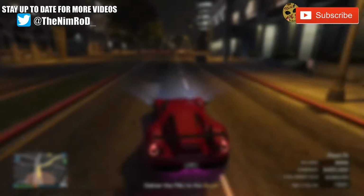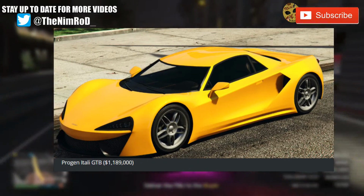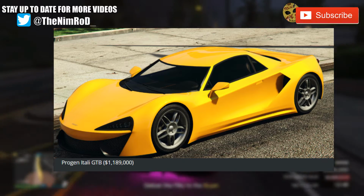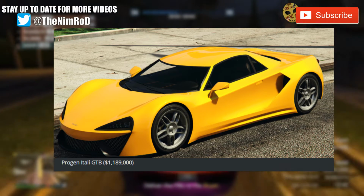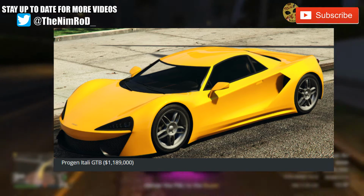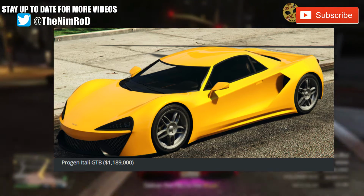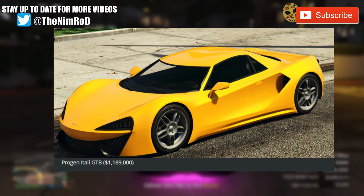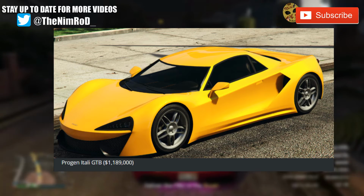But moving on to the next vehicle we have on this list, we have the Progen Italy GTB. Now this is one that we had a screenshot on in that last video as well, and it was one of the ones from the older Grand Theft Autos. And if you compare the two, they don't look alike. They completely remodeled this much like they did when the Jester was released, which, fun fact, the Jester was in one of the previous games and it was the Toyota Supra. So I was really excited when that released into Grand Theft Auto Online, but of course they changed it much like they did here with the Progen Italy GTB. But getting back on track, it is just under 1.2 million, actually 1,189,000, and it's a very sleek and very nice looking car. My guess is it can be a lower end supercar or a high end sports car.